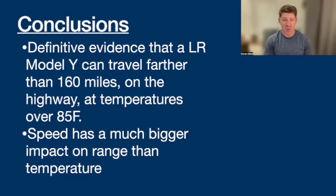Just a really impressive result here, and hopefully this puts to bed any sort of delusion that you might have that an electric car, specifically a Tesla, is just crippled or somehow won't be able to go very far when the temperatures are high. And I'll close out with a sort of an op-ed outro here.